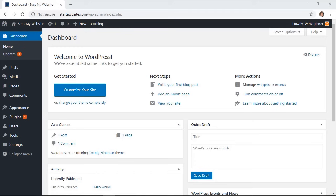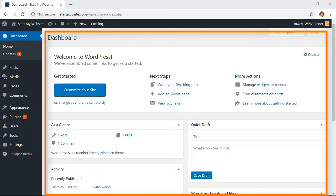Great. Now that WordPress is installed, this is the back end of our website where you can go and make changes to it. Yours might look just a little bit different, but this is the overall feel of it. This is our dashboard area where you'll see things at a glance.